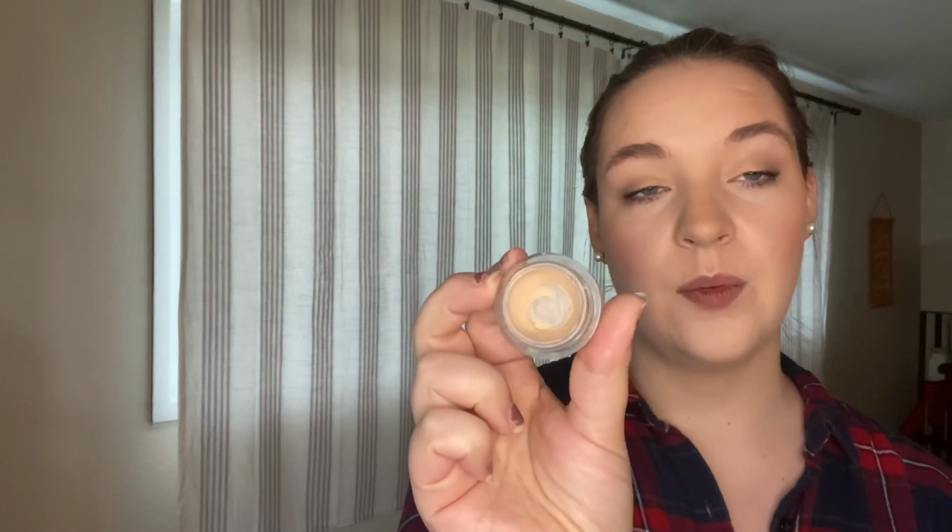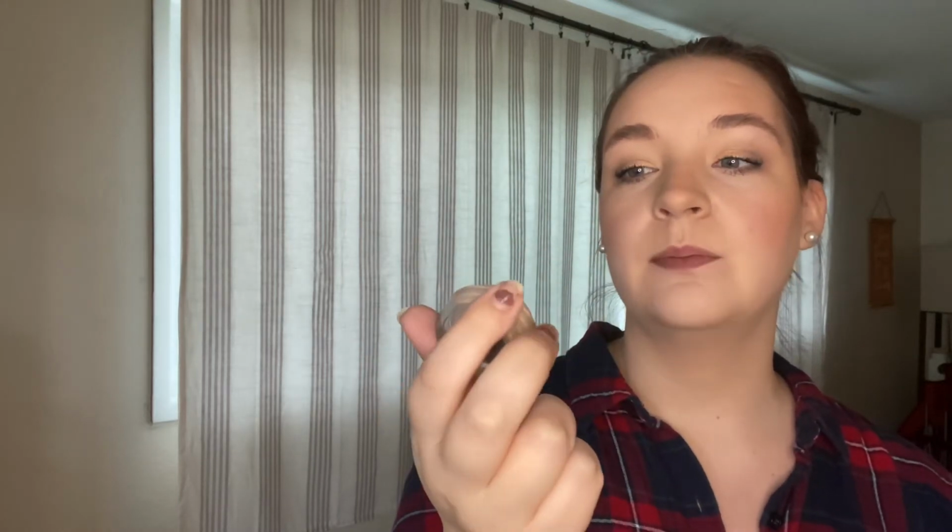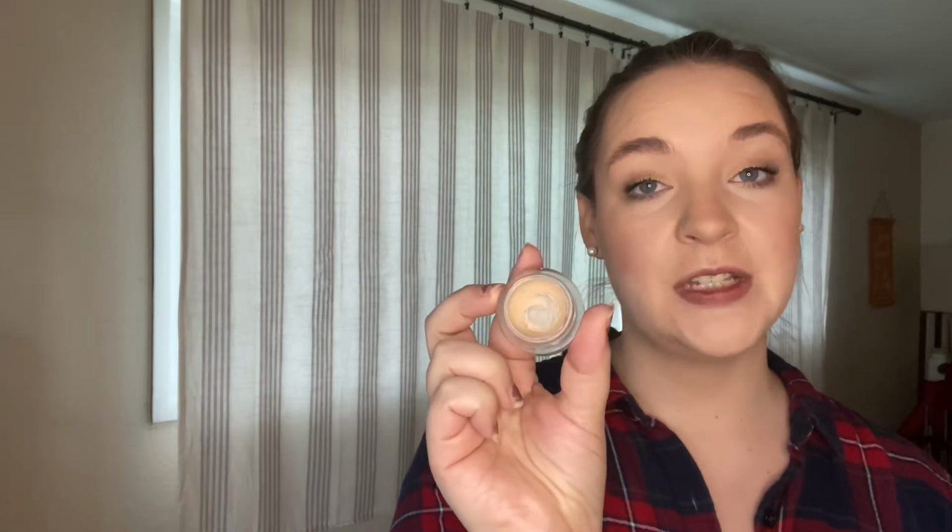And I think if I keep up with that number, I could finish this by the end of the year. I might need to use it a little more, but I really want to finish this by the end of the year because it's a very old product and I do not want to bring it into 2022 with me.